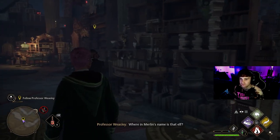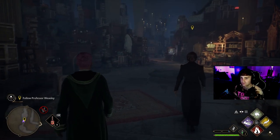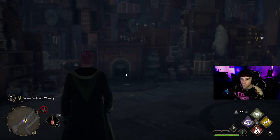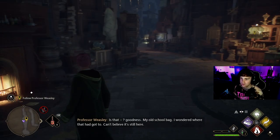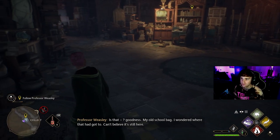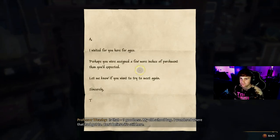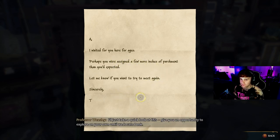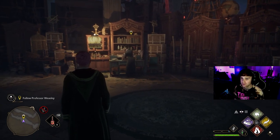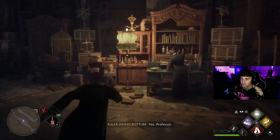Where do they go? Where in Merlin's name is that elf? Come out, Deke. Oh, look, a note. Is that... Goodness. My old school bag. I wondered where that had got to. Can't believe it's still here. I'll just take a quick look at this. Opportunity to explore on your own until we locate Deke. Yes, Professor. Okay.